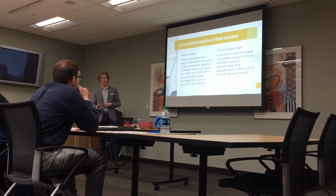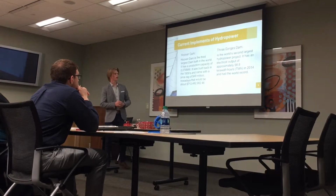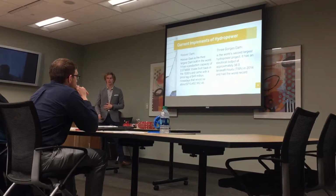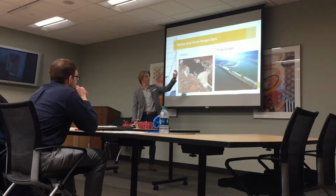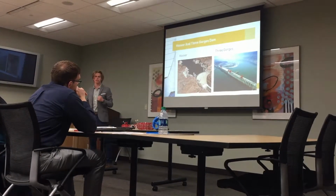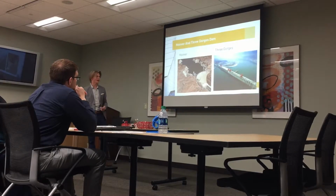Another one, the second largest in the world, is the Three Gorges Dam out in China. Approximately 98.8 terawatt hours, and set the record in 2014. This is the Hoover Dam, which we all know and love, and the Three Gorges. The Three Gorges Dam was infamous for the amount of people it displaced and the flooding problems it caused due to poor planning and such like that.